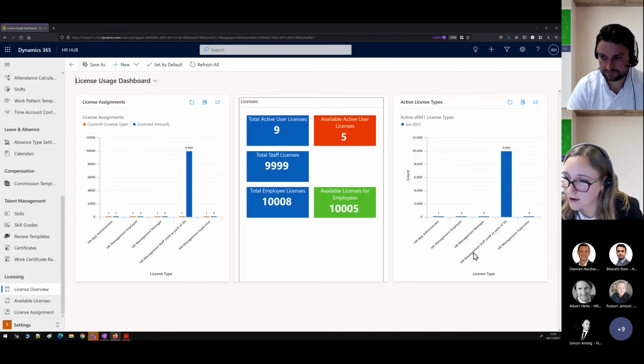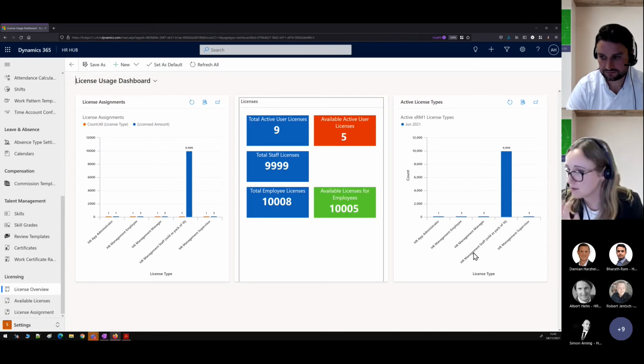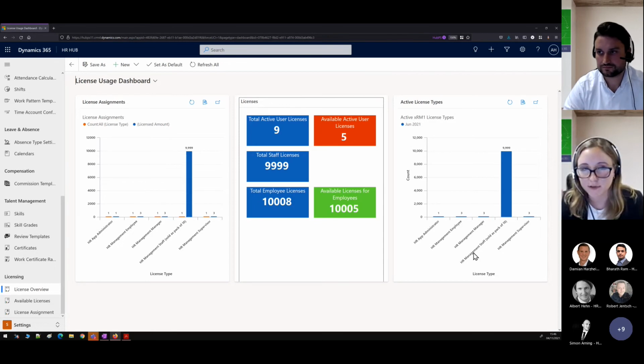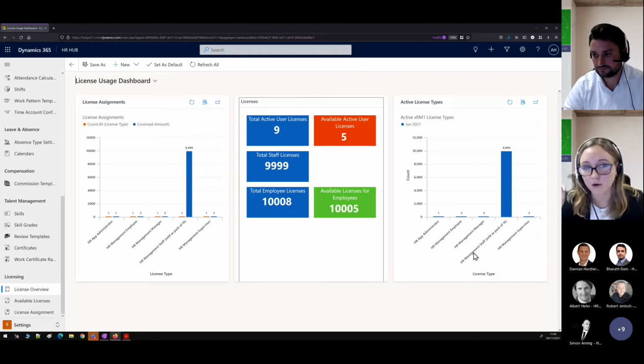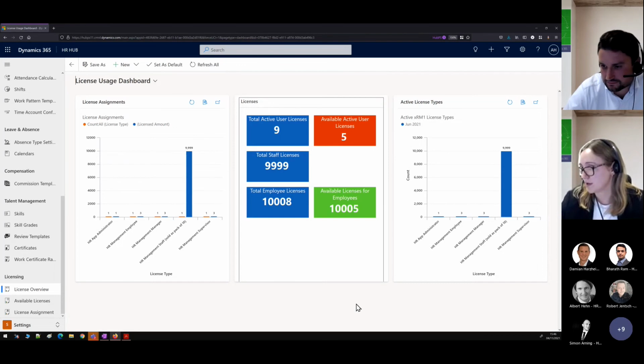Also, we now have new license types showing, not in this specific system, but if you had, for example, a license type recruiter or license type employee time and attendance, as long as you have those license types available in the system, they are also going to show here on the dashboard. So those names will appear in there.